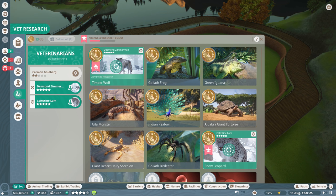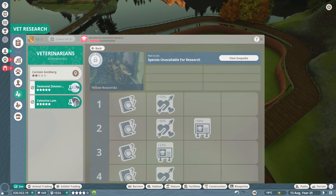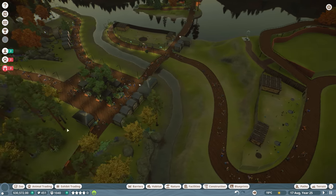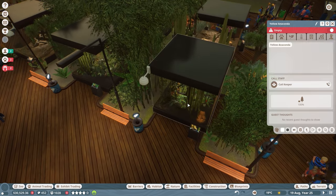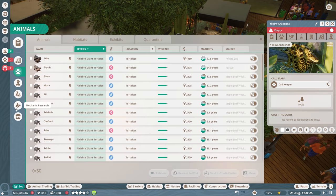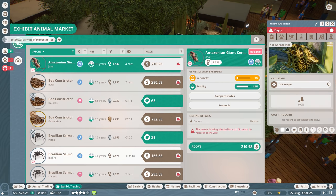Oh yeah, and I have two of my vets currently researching some advanced research bonus thing. I don't know what this does, but I researched basically everything already. Oh, what in the world? Why is yellow anaconda empty? Why can't I do anything? Oh, wait, hold on. Did our yellow anaconda die or something like that? It might have, and I just didn't know about it, you guys. Hold on. That would be up here in the front, right here, right? Oh, it did! We don't have a yellow anaconda. That makes sense. Let's get another one, you guys. I guess the yellow anaconda that we had beforehand, let's get the exact same thing.